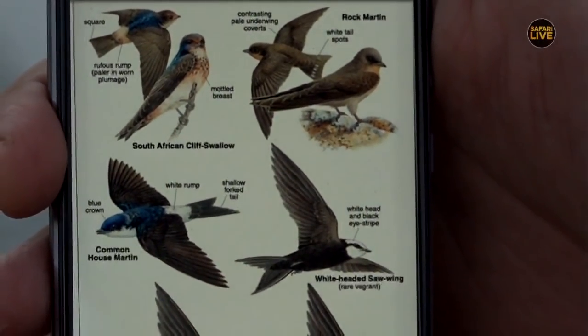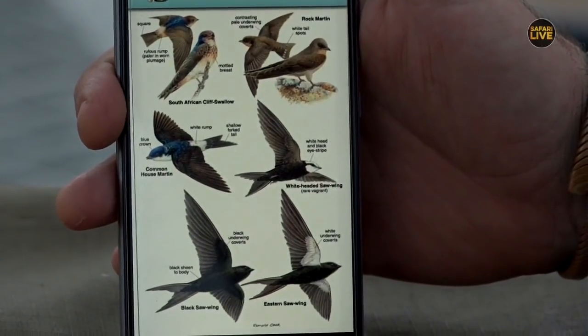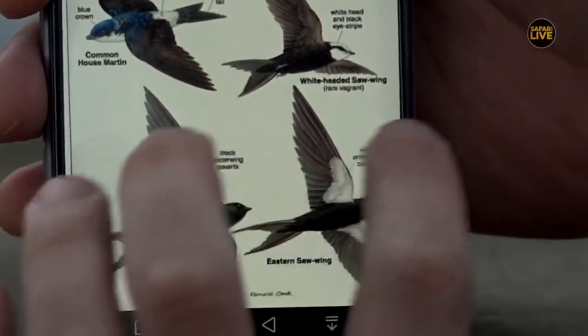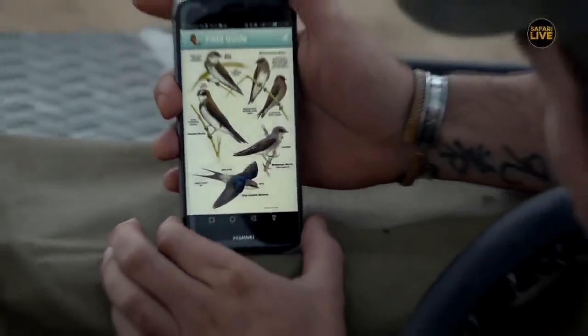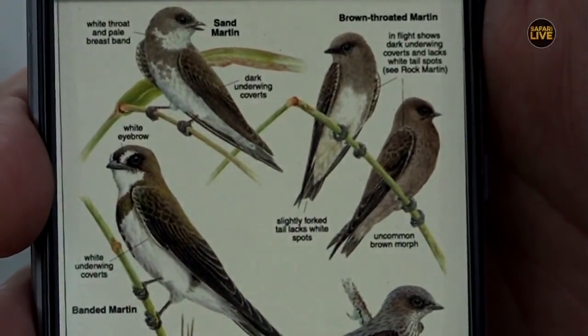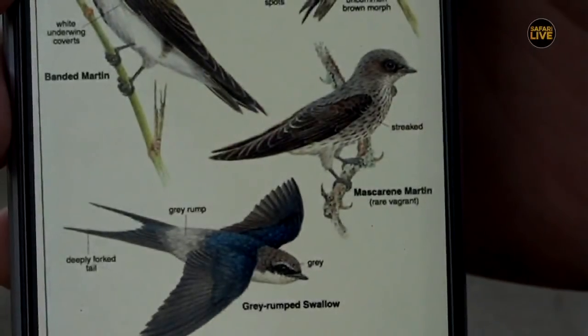Then one more page, we get some martins. There's a cliff swallow, rock martin, a white-headed sawwing, house martin, black sawwing, eastern sawwing. And that's it for the swallows. So there's some more martins. If I go back, sand martin, brown-throated, banded martin, mascarene, and grey-rumped. That is it for the swallows and martins.